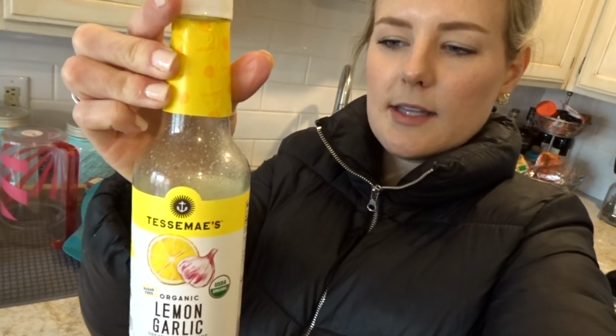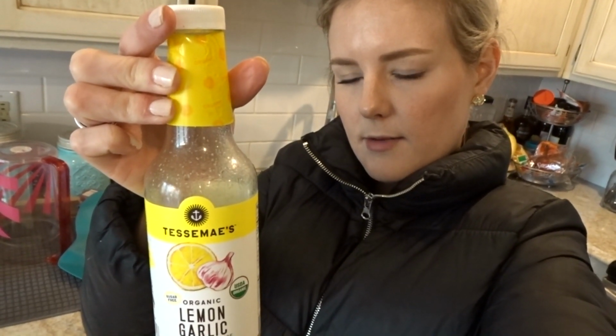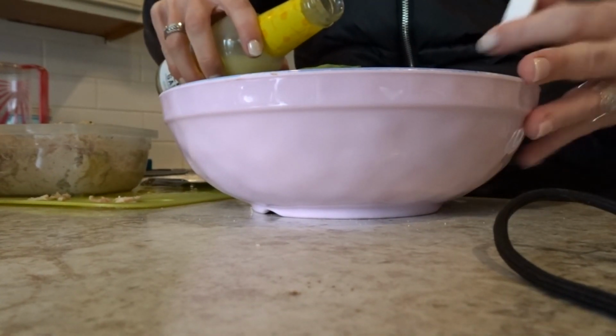So I forgot a very important part, and that is this dressing. It's the lemon garlic. This is so good on top of the spinach. This is a really healthy option for dressing because all that's in it is sunflower oil, lemon juice, olive oil, mustard seeds, garlic, and sea salt. So it's pretty healthy. You just want to make sure you shake it up really, really good. And then I will pour it over top of the spinach.